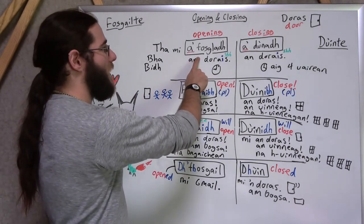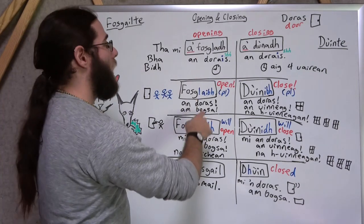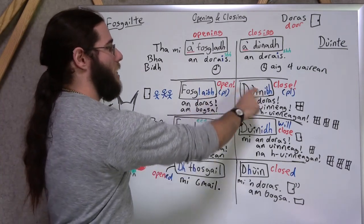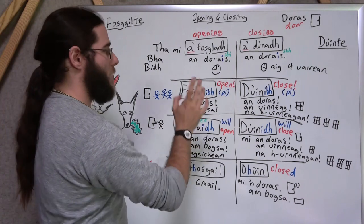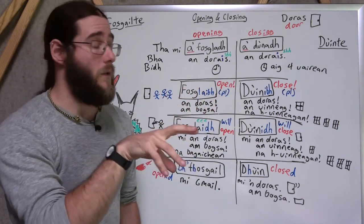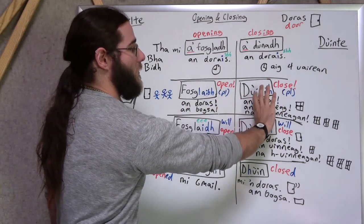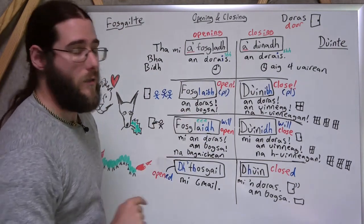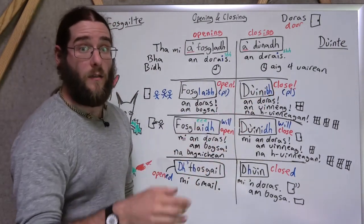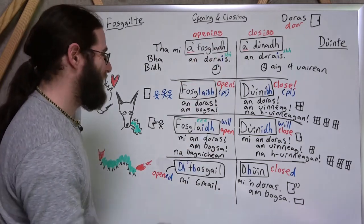All the verbs are going to look like this, or maybe AG, and then you're going to have your IV on the end for telling a group of people what to do, and you won't have it for telling just one person what to do. Dún, do that, dún iv, do that, you all. Close the window, all of you.